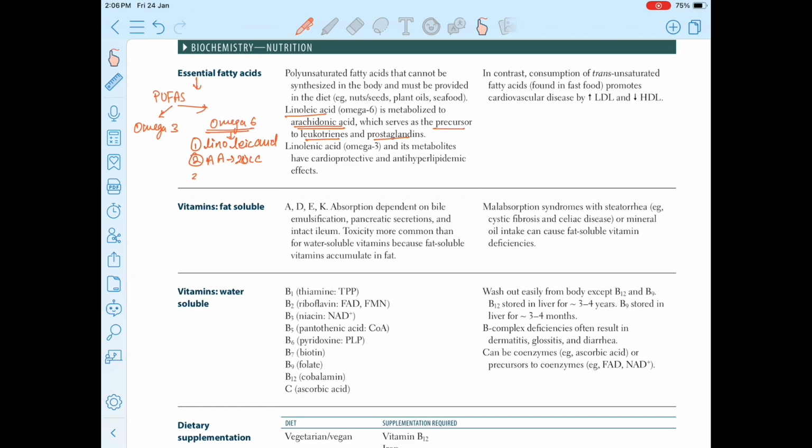The third type of omega 6 PUFA is gamma linolenic acid. So these are the types of omega 6 PUFAs, and the most essential polyunsaturated fatty acid is linoleic acid. It is obtained from safflower oil, an important source of linoleic acid. Whereas in omega 3 we have linolenic acid, with a slight difference in pronunciation. Omega 6 is linoleic acid and omega 3 is linolenic acid.